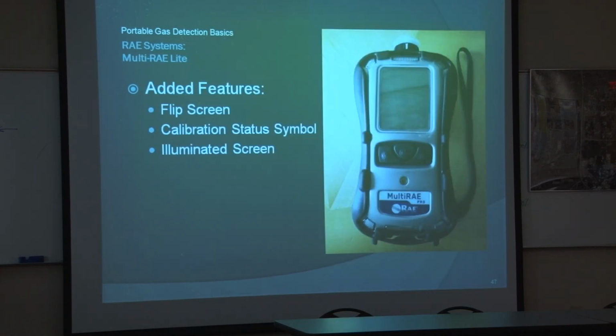Some added features of the multi-ray, it's a flip screen like your smartphone. If you turn it on, you can flip it upside down, the screen will flip. It does not go sideways, it goes up and down only. It's got a calibration status symbol, which we talked about. If the bottle's full, the cal's good. If the bottle's empty, the cal needs to be done, and it'll alarm at you. And then it'll illuminate. And if it doesn't illuminate at you, you can just press the power button in the center and it'll illuminate.